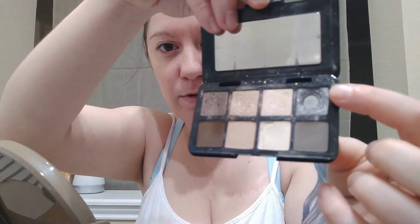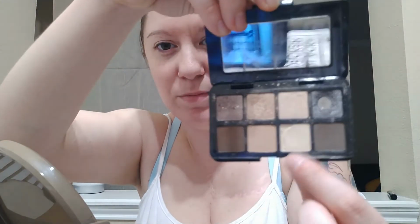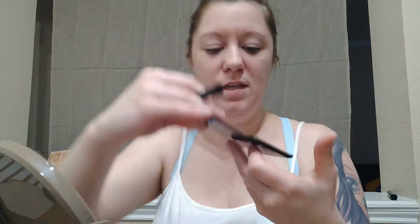So, I also use a Smashbox palette. You can see that some of these colors were pretty heavily used. This one I've just broken, but you can tell which ones I use, right? So, we're gonna use the silver! Surprise, surprise!